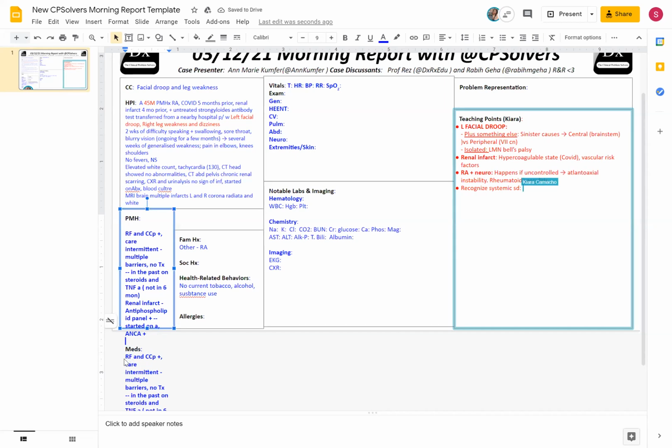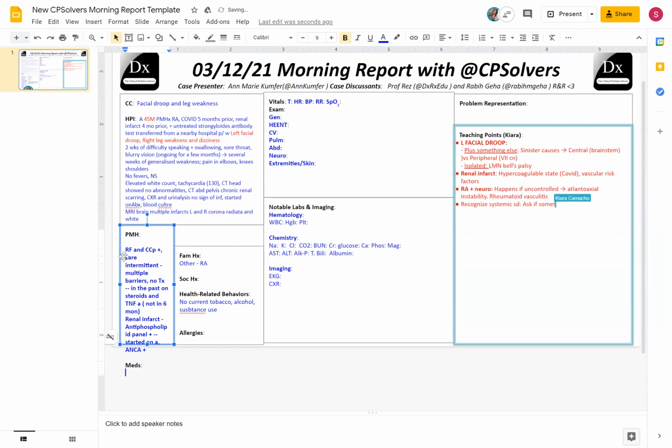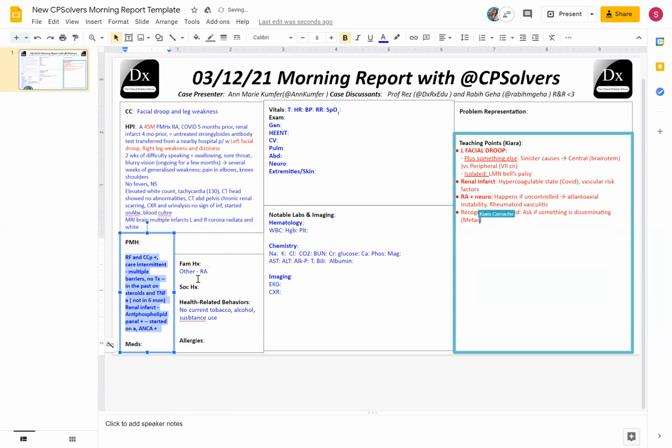And the easiest way to make progress on a systemic syndrome is to ask, is it something that is disseminating everywhere inherently, like a metastatic tumor or an autoimmune disease like sarcoidosis that can go everywhere? Or is there an actual pattern to the way it's disseminating? And that pattern here is apparent. Here, that pattern is there's dissemination through the vascular system. Now, how do we know that?